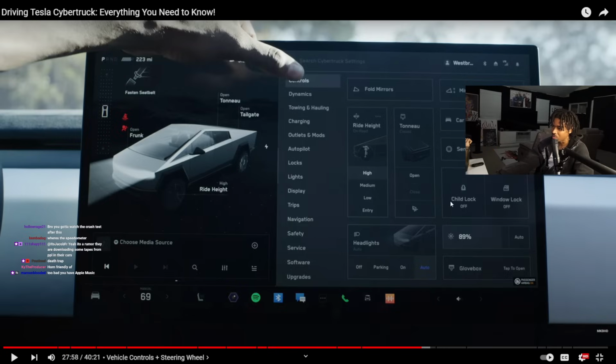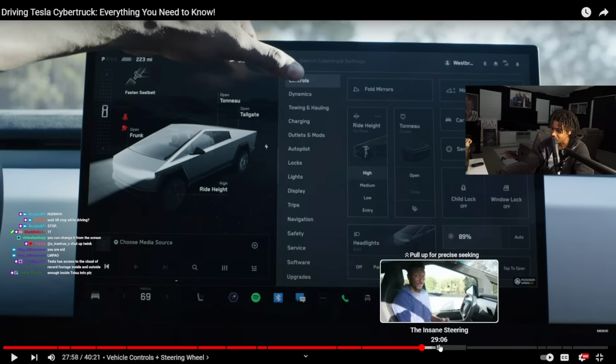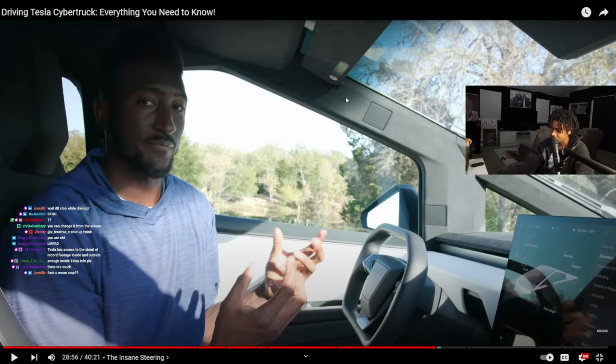I just need regular lights. Like, what is all of this? What if all my settings go down one day? I gotta do a system refresh or a system reboot. I mean, I gotta put everything back together. You could change, oh my God, there's so much customizability. The steering, or a little softer.